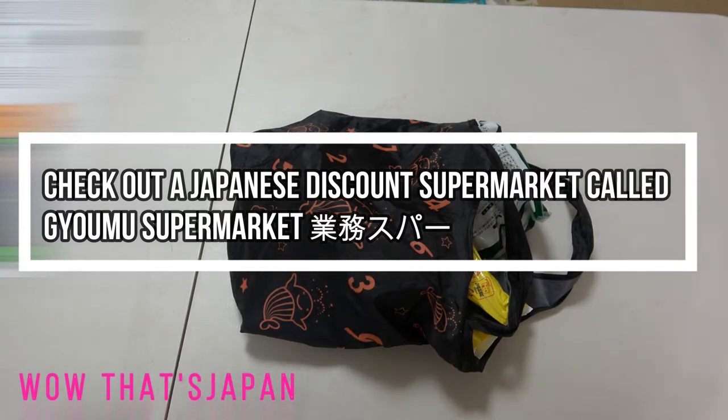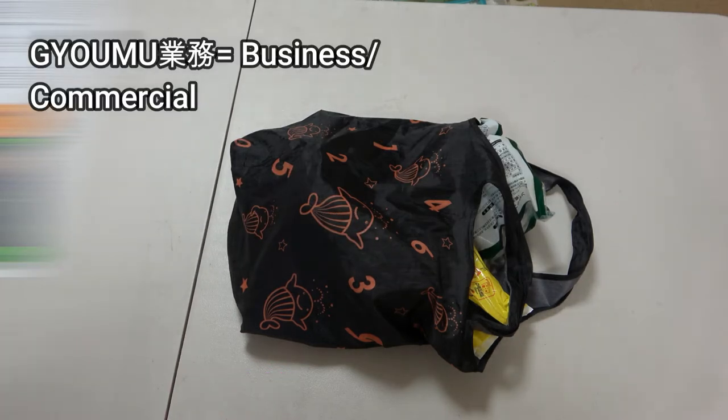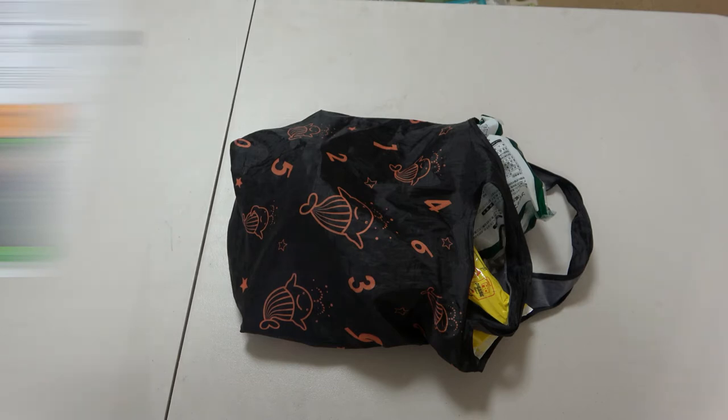I just came back from grocery shopping. I'm going to show you the groceries that I bought from this discount supermarket called Gyoumu Super. Gyoumu Supermarket. And I'll tell you the cost of each item. You may or may not care to see this video, but if you live in Japan and want to save money, or you want to make a lot of things, check out the store. It's not Costco, but it's pretty good.